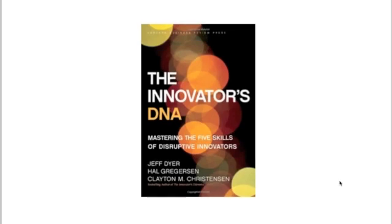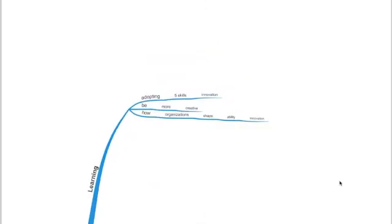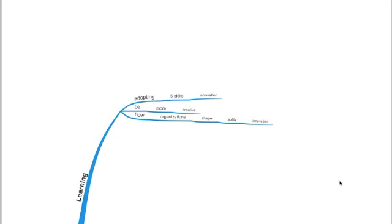So, what are the learnings from this book? We'll learn about how to adopt the 5 skills of innovation, how to be more creative, and how organizations shape their ability to improve their innovation.